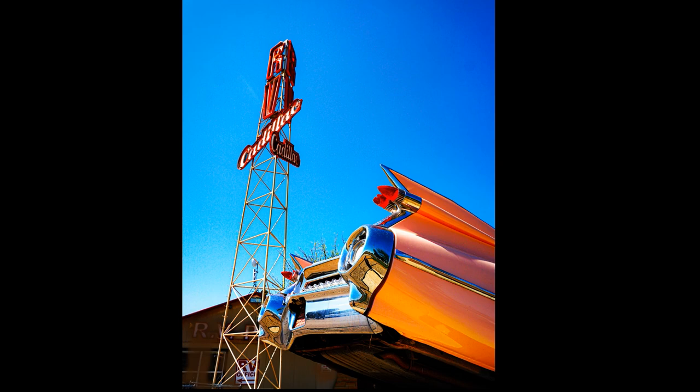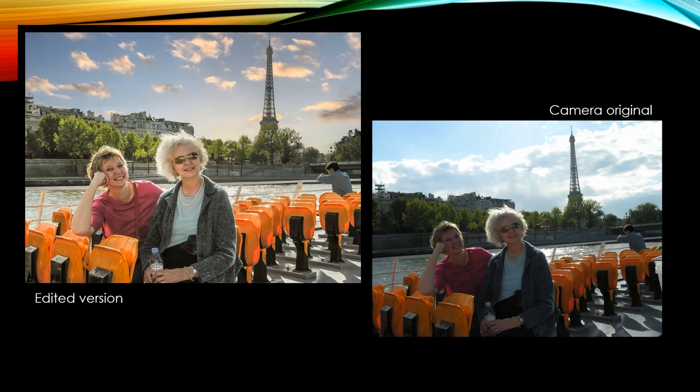Of course, sometimes you don't want to change the picture, you want to improve it. The one on the right is the camera original. We were going down the Seine in Paris, and I saw the tower go by behind us, so I shot a picture of my friends, and it was a little bit dark, a little bit crooked. So when I got home, I made the corrected version.